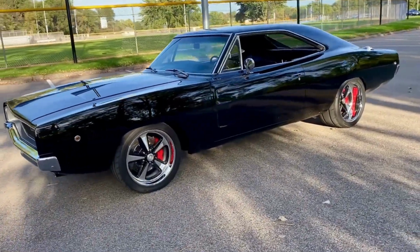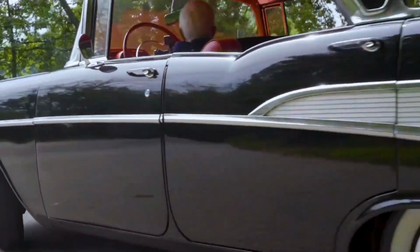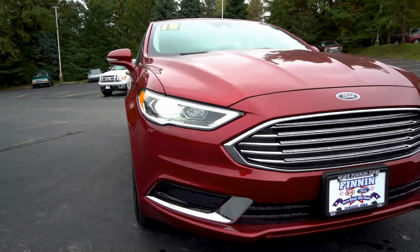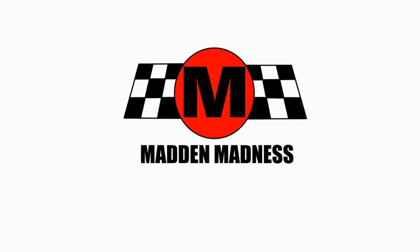Not long ago, cars were viewed as an extension of the driver, with some cars being considered works of art. But how did we go from this to this? Why do all cars look alike, and why are they all so boring?